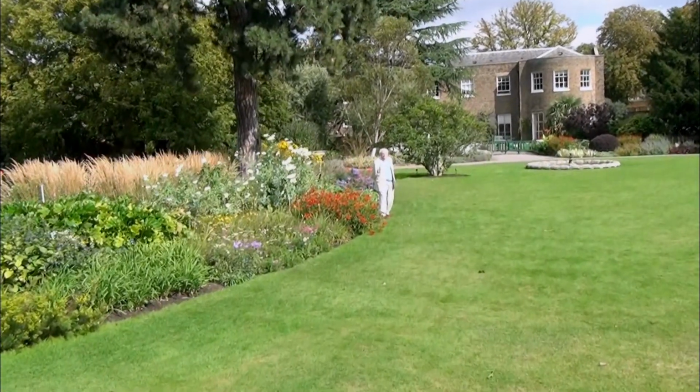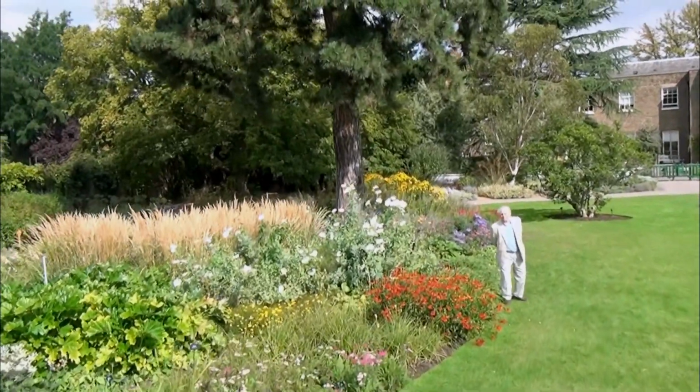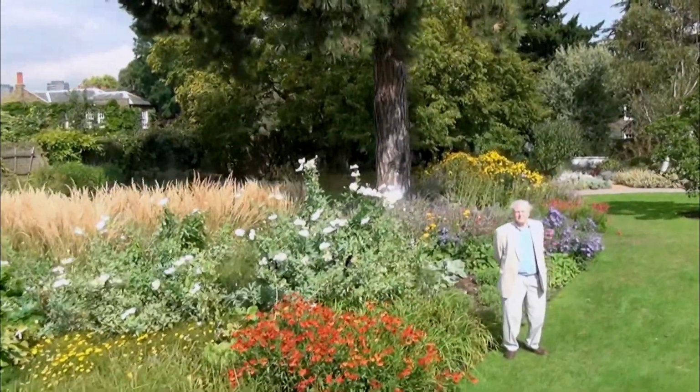With the tricky stuff done, the chopper's sent off to explore. What it discovers is one of the most admired sights in the natural world.